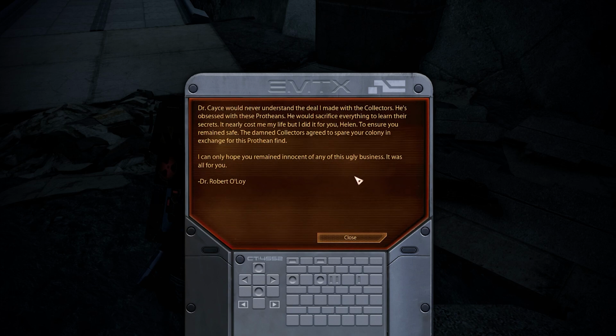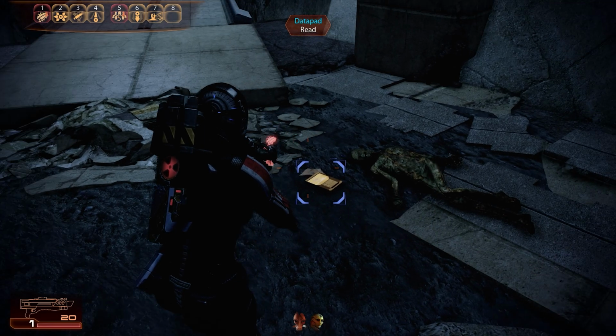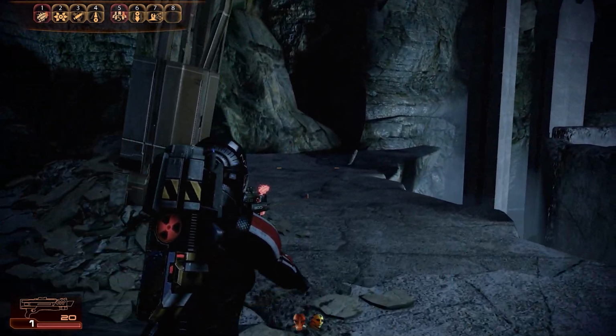Dr. Case would never understand the deal I made with the Collectors. He's obsessed with these Protheans. He would sacrifice everything to learn their secrets. It nearly cost me my life, but I did it for you, Helen. To ensure you remain safe. The damned Collectors agreed to spare your colony in exchange for this Prothean find. I can only hope you remain innocent of any of this ugly business. It was all for you. Dr. Robert Aloy.